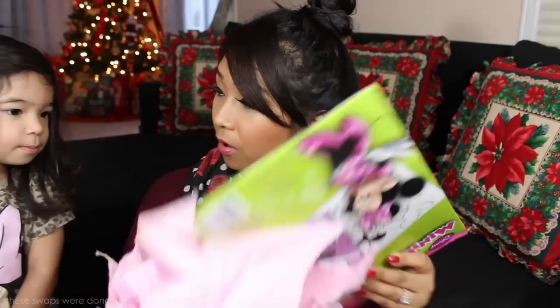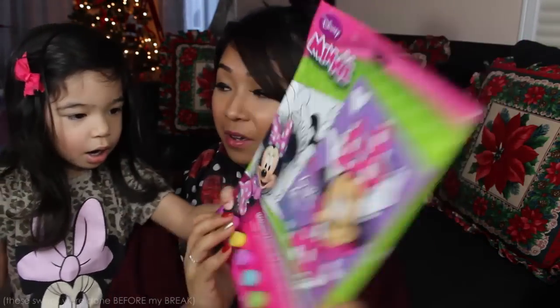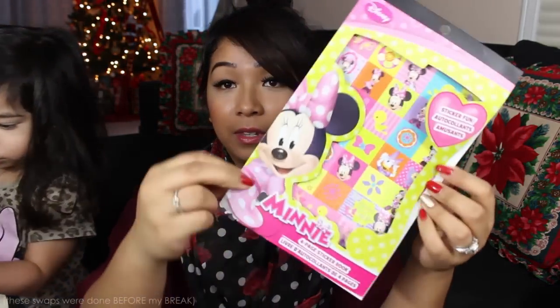Ooh. What is this? Mom. Who's that? Mom. Aww. She included a coloring paint set. And it's Minnie Mouse. And she also included a sticker book. Oh my gosh, this is awesome.